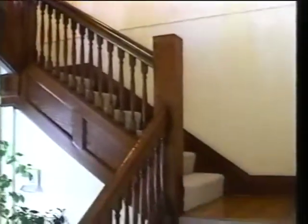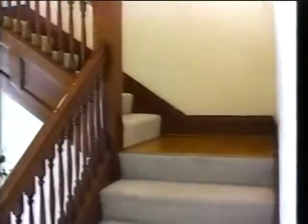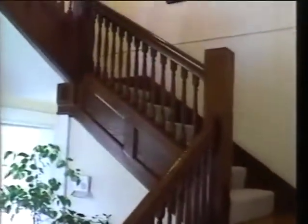Was it painted at one time? It was painted, and as I say, covered in drywall. There were walls here. This was a common entryway we're standing in right now. And the doors were here, and this was walled in, over to our left. Let's go upstairs. All right.